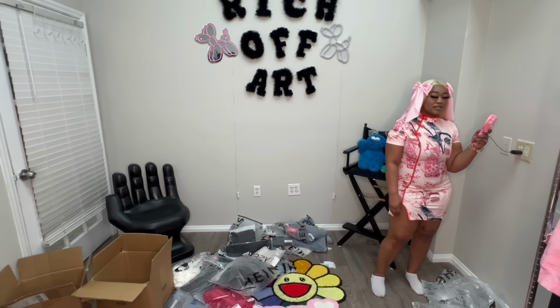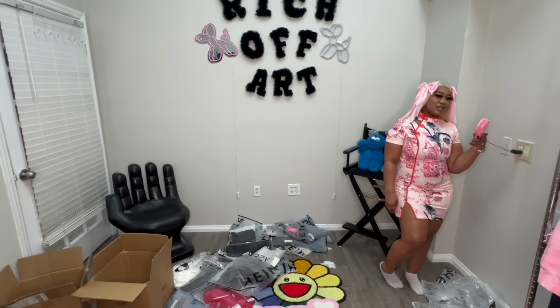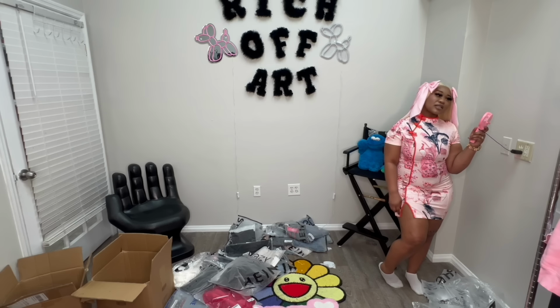But it is so hot. Oh my goodness. Let me die in here. This is my little fan I was talking about. It's charging right now. Oh my goodness. I gotta move on to my next dress.